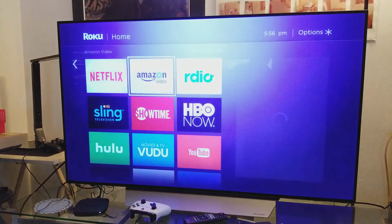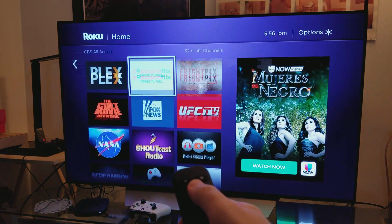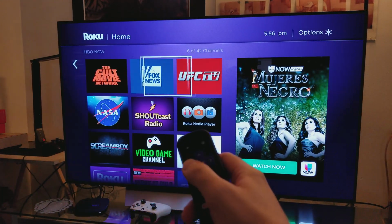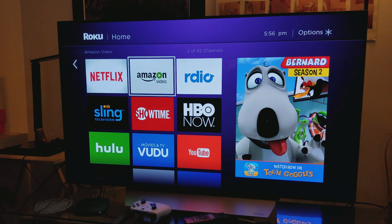Let me show you pretty much how it looks. I think I already showed you that. It runs really smooth, honestly. The quality is great, runs smooth. Response on the controller, it's really not that bad. It's really fast. It takes a little getting used to, trying to figure out where everything is, but once you do, it's pretty much all set.